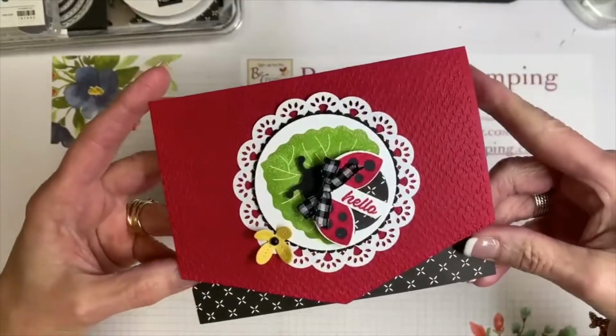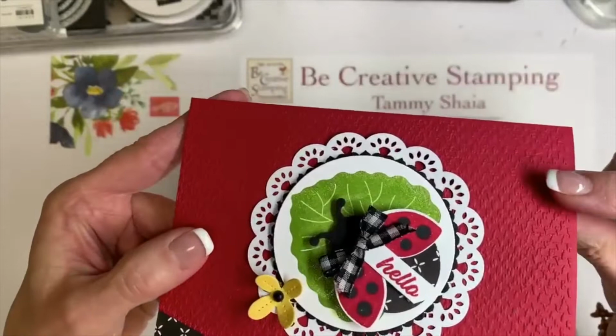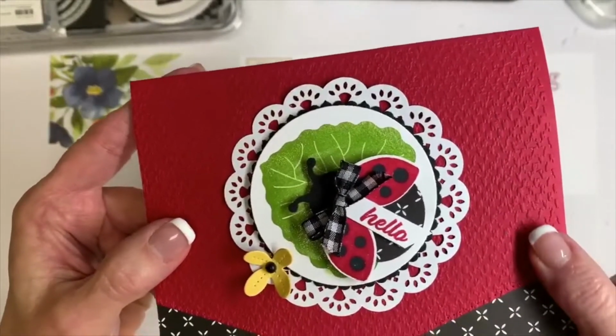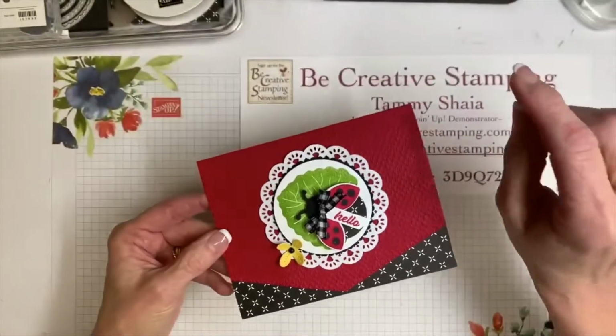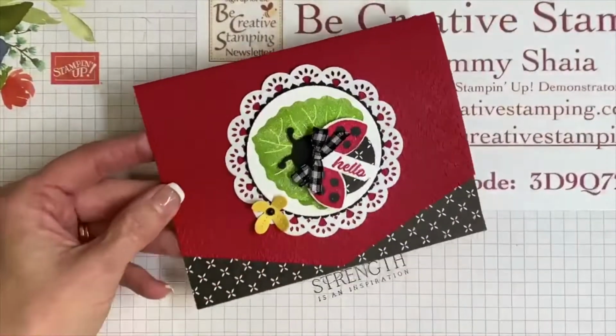So yeah, you're gonna learn how to make this. Now, do you see the texture? This is real red cardstock. I think you can see the texture there. This is a 3D embossing folder, okay? So we're gonna create this card together. So, all right, here we go.